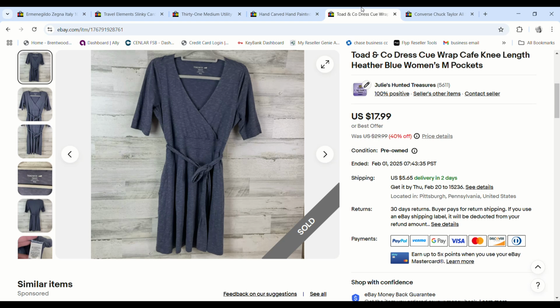This Tote & Co dress was in my clearance sale. We've had it for a while. It sold for $17.99, and we bought it on 99-cent day, and we made a $12.54 profit.